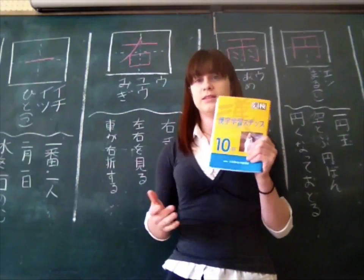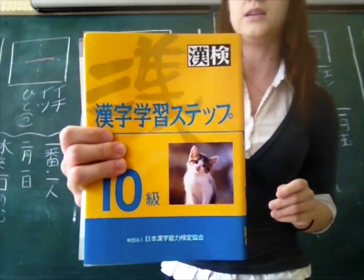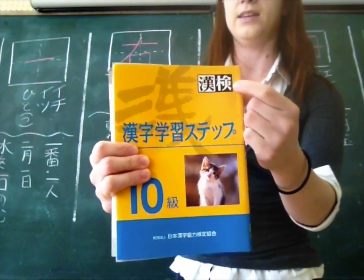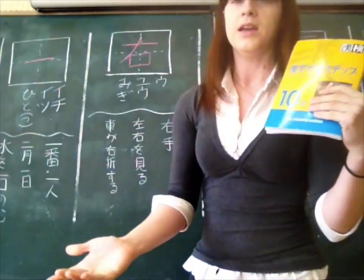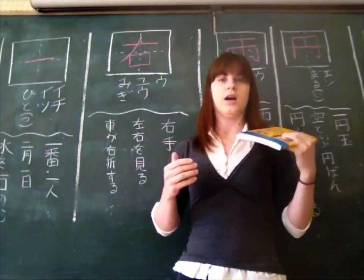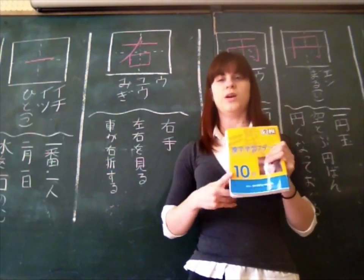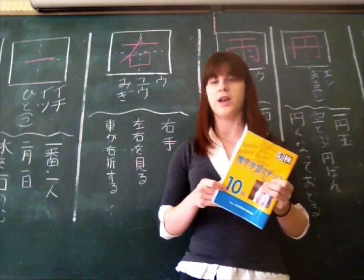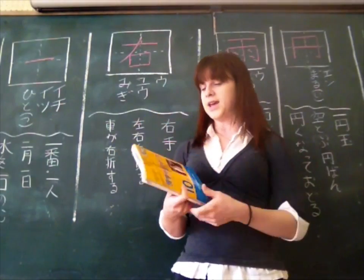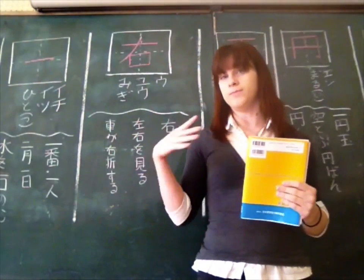For reference, the texts I'm going to be using in this series are based off of the Kanji Kentei exams. This reads Kanken. It's a standardized test in Japan for Japanese people. Students can take it from elementary school on. There's something like 12, 14 different levels depending on your grade. It tests kanji readings, kanji writing, stroke order, stuff like that.